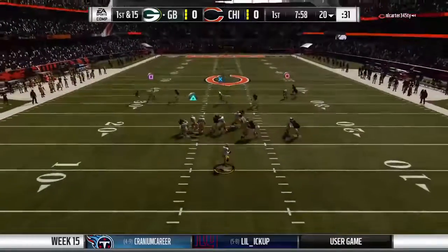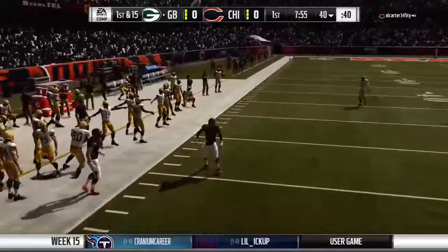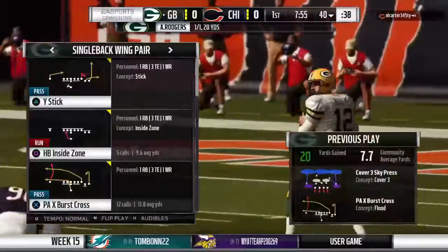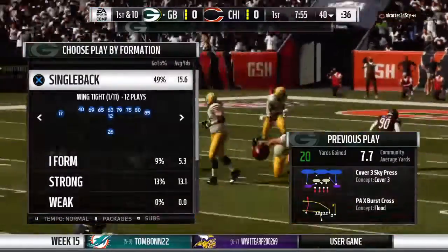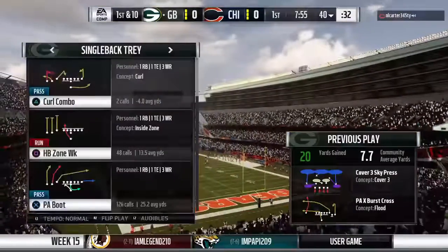They go play action here on 1st down. Toward the sideline, and look at that catch. Dragging the toes, and that's going to be a 1st down. Well done. And even 20 yards and a 1st down on the game's very first play.